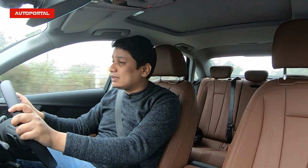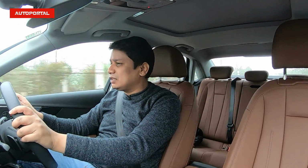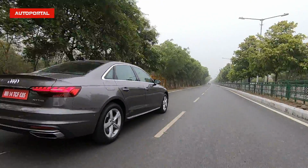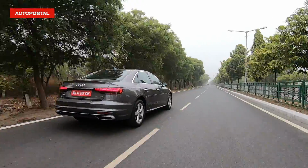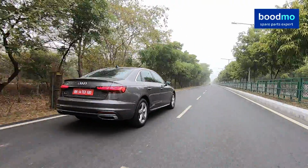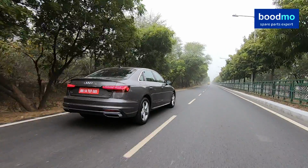What this car also excels in is the ride comfort, and the agility also of the new A4 is quite good. It's a dynamic chassis, so it does change directions as quickly as a housefly. And in terms of the sharpness of the steering wheel, it is a very communicative steering wheel and a very, very accurate steering wheel as well.